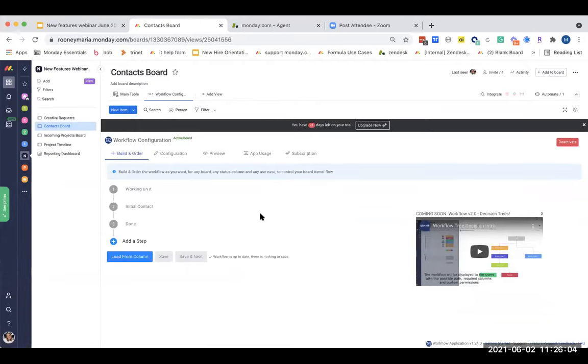So in terms of how this can help managers or board owners, it ensures that permitted personnel are performing specific steps, as well as ensuring that your team is going through a structured process, filling out all the required columns that are necessary. So the benefit to this approach and using this app would be that you're able to structure the data entering process. So for example, I added this app to my board, and it is following the order of my status columns here.